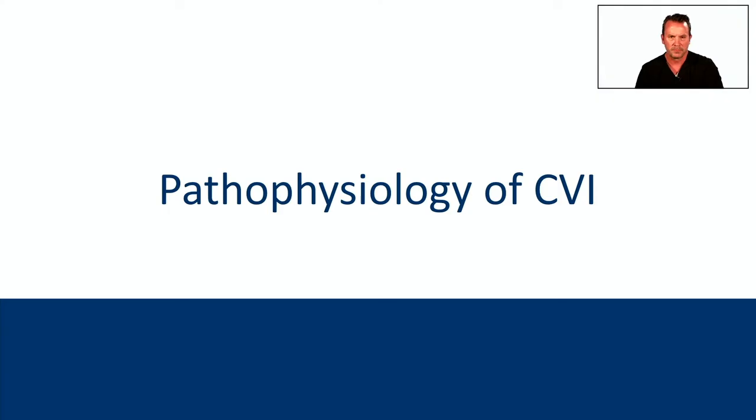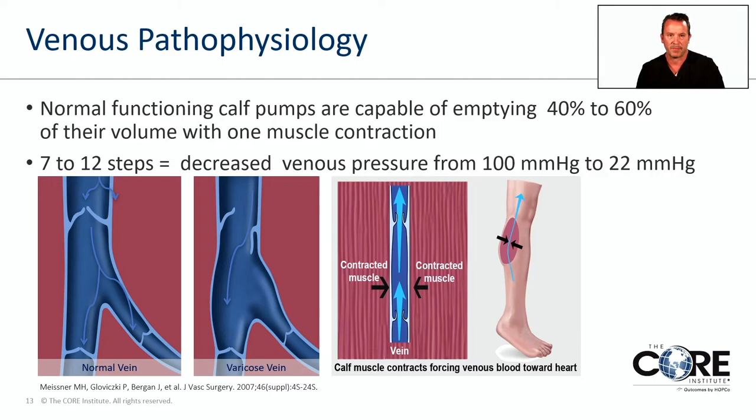So what's the pathophysiology? We talked about the anatomy. So how does this actually happen? Well, in a normally functioning lower extremity, the calf muscles end up being very important for the delivery of blood back towards the heart. So we know that the arteries carry blood down the legs. They carry oxygenated blood to oxygenate the muscles and the supporting structures in the lower extremities. But the blood has to get back to the heart.